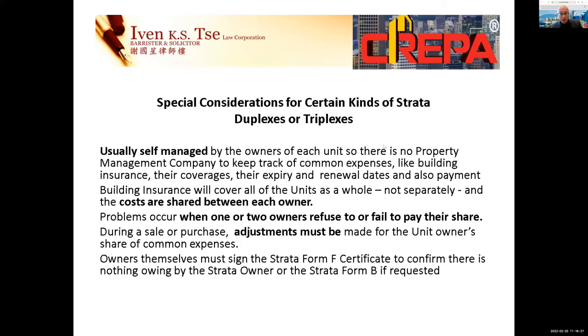One of the things I'd like to talk about, because these are all different and you might have come across them, you may not, is duplexes and triplexes. I usually find they don't have an official strata management company incorporated to help with the management of the unit owners. They're self-managed, so they have to, amongst themselves, keep track of common expenses and insurance and coverages and expiry. If you're trying to sell or buy one of these, you're going to have to do some digging around to find out what the situation is with these people. Sometimes they have good records, sometimes they don't, sometimes they forget, sometimes they go, oh my goodness, insurance has expired, they've got to buy it, or things like that.